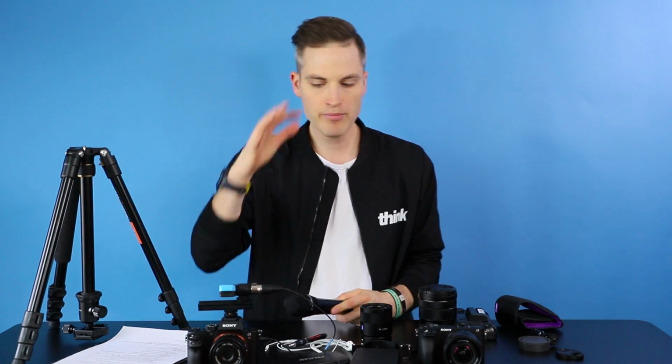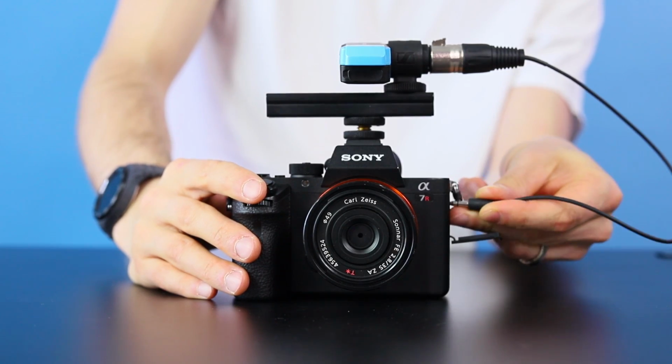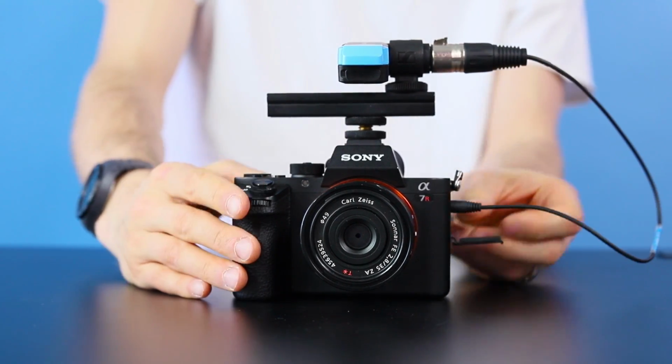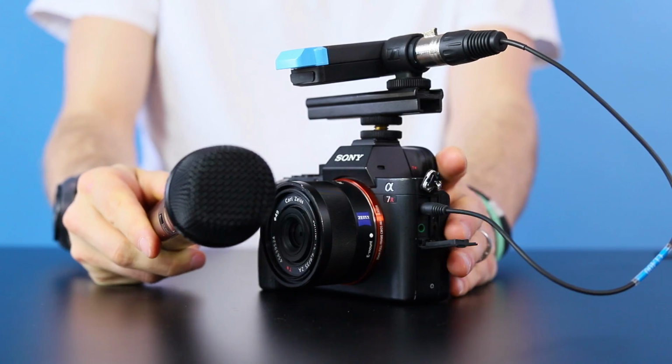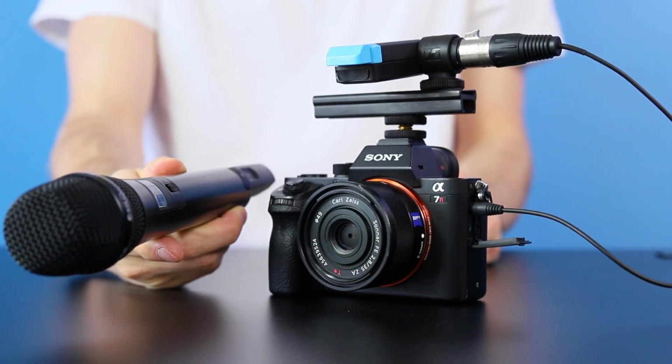Okay, so we talked about the camera, the lenses, the tripod. Now let's talk about the microphone. For CES, and specifically for shooting live events and interviews, we've been using the Sennheiser AVX setup. This is a really great digital wireless mic setup. We were plugged directly into the A7R Mark II. We had the wireless receiver right on top of the camera there. And then we use the handheld mic.